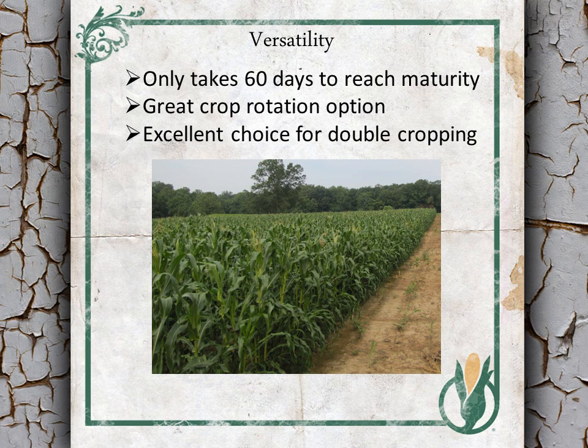One of the greatest things about MasterGraze is the versatility of the product and the many options that it gives the farmer. Only 60 days are required to get a quality crop, making MasterGraze an excellent choice for crop rotations. MasterGraze can help give pastures and other forages a resting period during key times in the growing season. It can also help to fill the gap if there is a shortage of corn silage or hay. Many farmers are successful with double cropping MasterGraze as well.